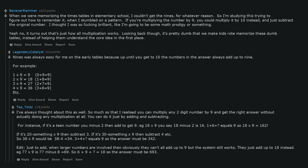I've always thought about this as well. So much so that I realized you can multiply any 2-digit number by 9 and get the right answer without actually doing any multiplication at all. You can do it just by adding and subtracting. For instance, if it's a teen number you minus 2 then add to get 9. E.g. 18 by 9 you say 18 minus 2 is 16, 1 plus 6 plus 2 equals 9, so 18 by 9 equals 162.